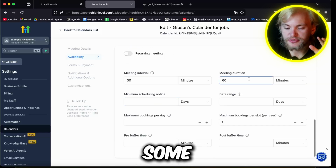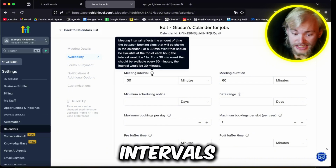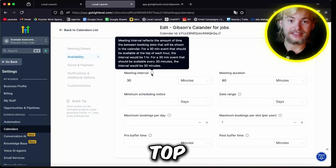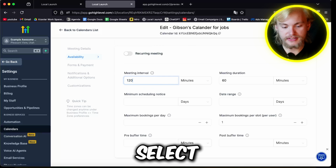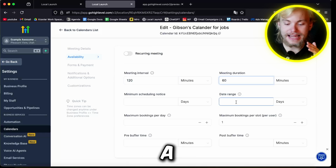Oh, also, by the way, there's a ton more options for the extra availability. So you could select your meeting interval. So for example, a 30-minute event will only allow meetings to be at the top of the hour. So if you only want one job every 2 hours, you just go in here and select 120 minutes and then boom, you're good. You could also only have them pick over a certain amount of date range.